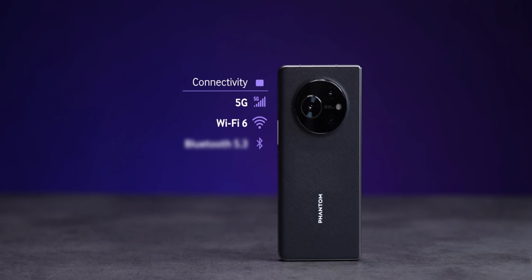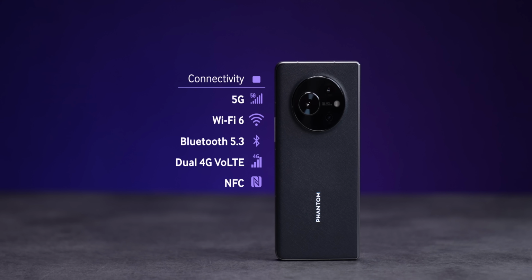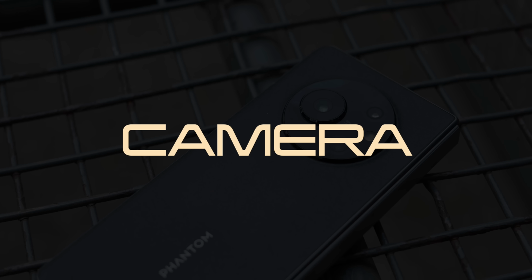This is good enough. And Tecno makes no compromise on 5G support. You get support for 15 5G bands, works really well on Airtel and Jio. No worries there. Alright, let's talk about the cameras on the phone.